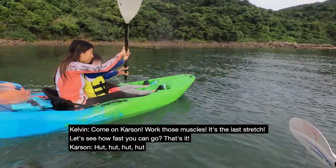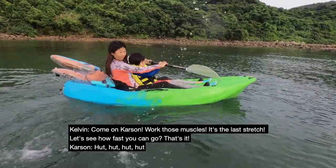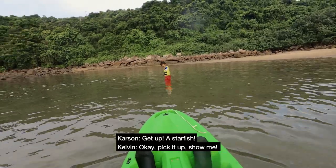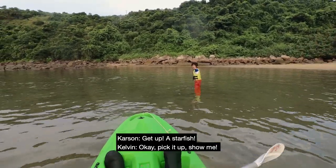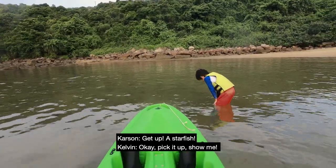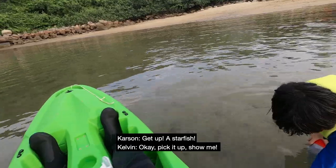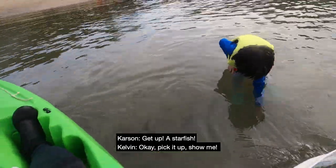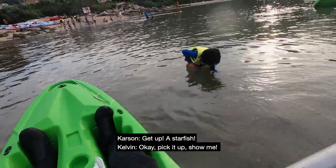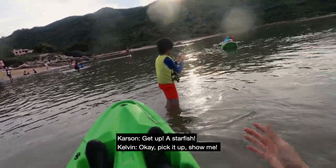Come on, Carson, work those muscles. It's the last stretch. Show me how fast you can go. That's it. Okay, pick it up. Show me. I can see it from here. Do you see it? Where is it? Yeah. Can you show me? Pick it up. Oh yeah, show me, Carson. I want to see. Over here, Carson.